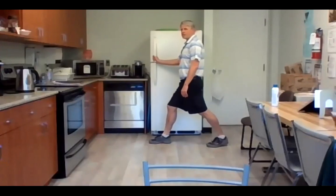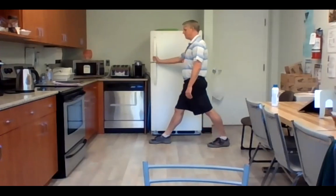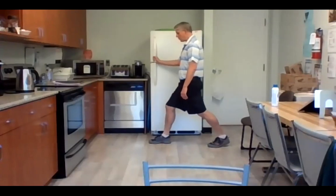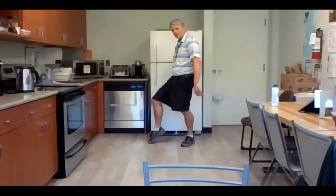So we're just going to do this 10 times. Normal crystal counts for me, so I think that's 8, 9, one more, 10. Whew. I should feel that in the thigh of the leg that's in the front.